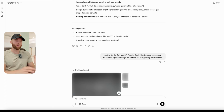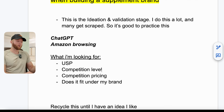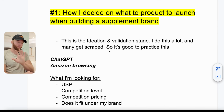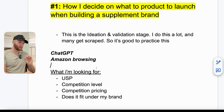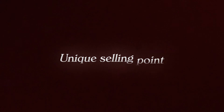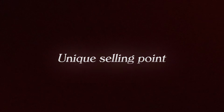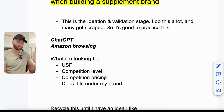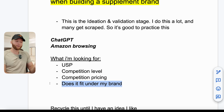And now what I'm doing here is I want to build out a document, jumping to step 2, and asking for a visual to start building out the brand image. But before I get ahead of ourselves, what I was looking for during this entire thing was number 1, a USP, a unique selling point. What makes the product different from something else? How is it captivating? I'm looking at competition level, obviously competition pricing, and does it fit under my brand?